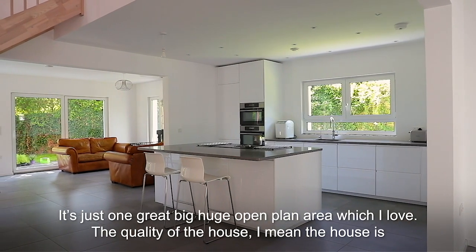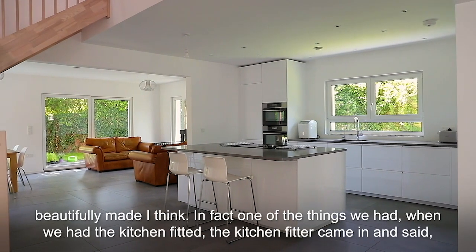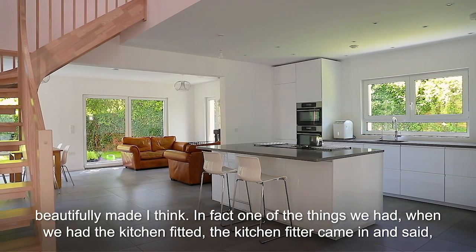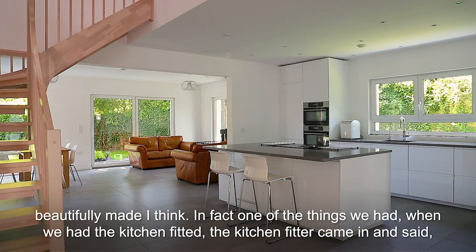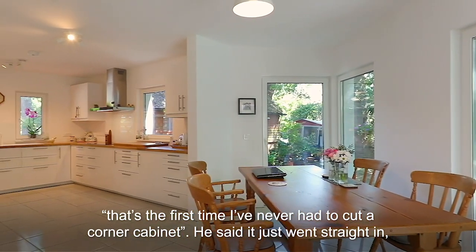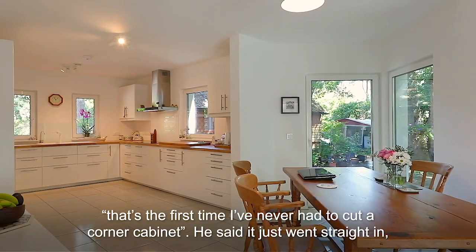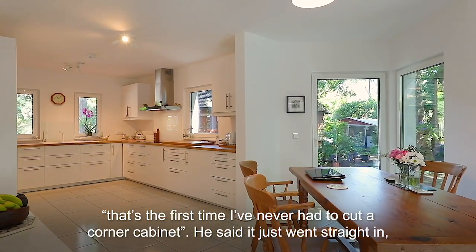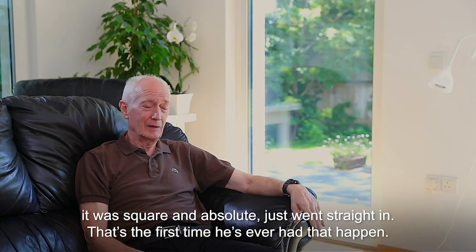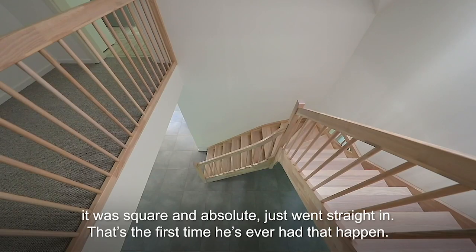The quality of the house, I mean, the house is beautifully made, I think. In fact, when we had the kitchen fitted, the kitchen fitter came in and said, "That's the first time I've never had to cut a corner cabinet." He said it just went straight in. It was square and absolutely just went straight in. That's the first time he's ever had that happen.